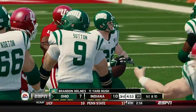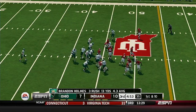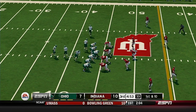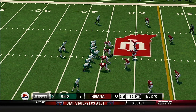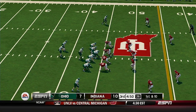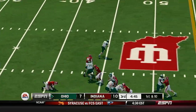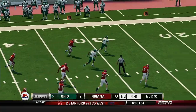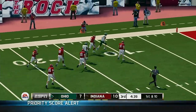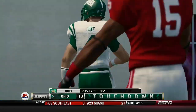And he's tackled around the 44-yard line. That's good for a gain. That makes it first and 10. He has some room. He's at the 40, at the 30, to the 20, the 10. Touchdown! Huge play.